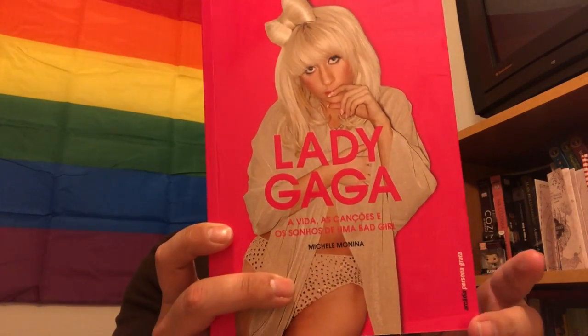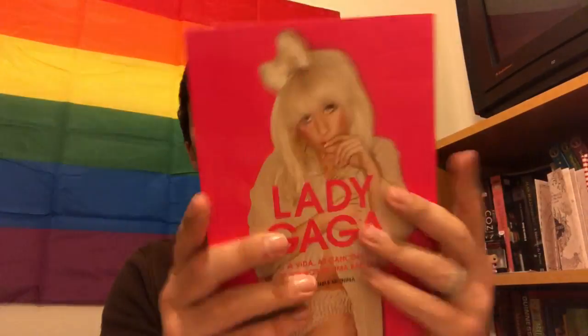Then I have a book from Michelle Munina. It's an Italian girl. It's Lady Gaga, The Life, The Songs and The Dreams of a Bad Girl. It's good. I already read it. It's about Lady Gaga, so you know, Gaga, Lady Gaga, Stephanie.